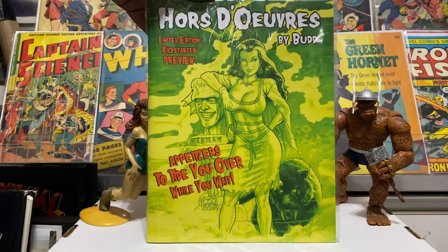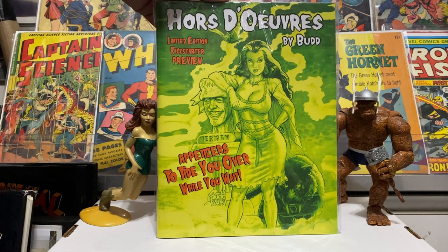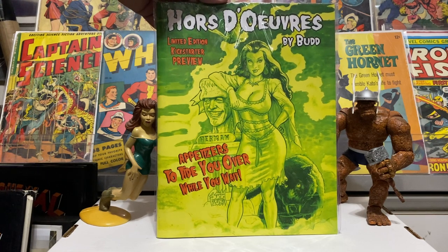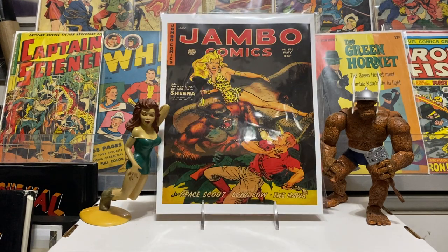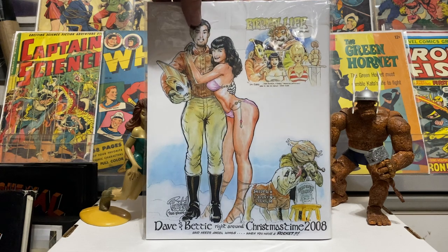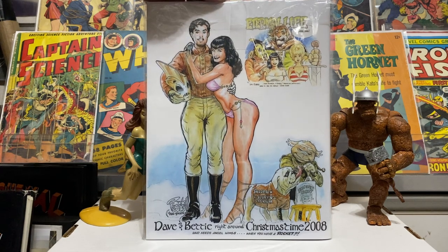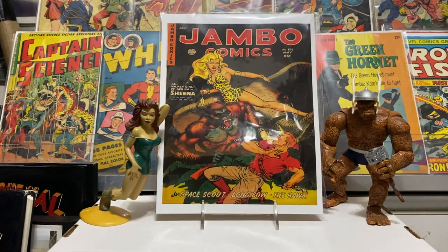And this is from Bud Root, and it's a Kickstarter, I think, for Cave Woman. And yeah, this is just like a sketchbook of some of his artwork from some of the covers and interior work he's done. And just great stuff inside of it. Let me show you the back of it first, because it has a beautiful picture of Betty, and that's Dave Stevens there, and that's Bud Root's version of Dave Stevens and Betty Page. So, very cool. Dave and Betty, it says down there, Christmas time, 2008.